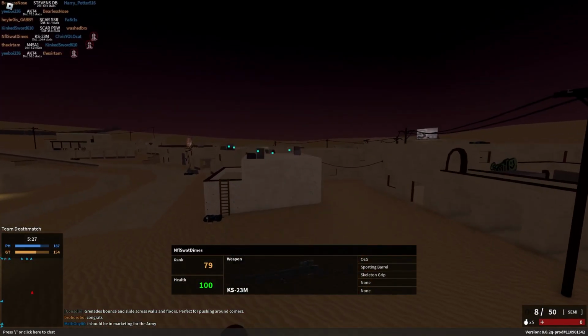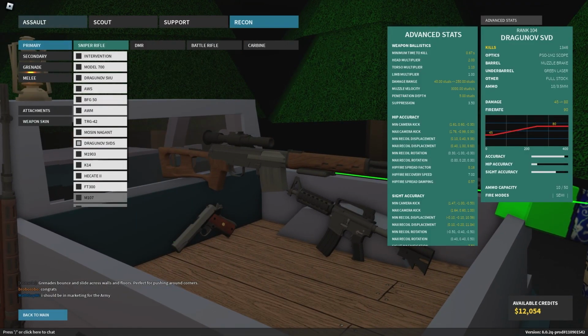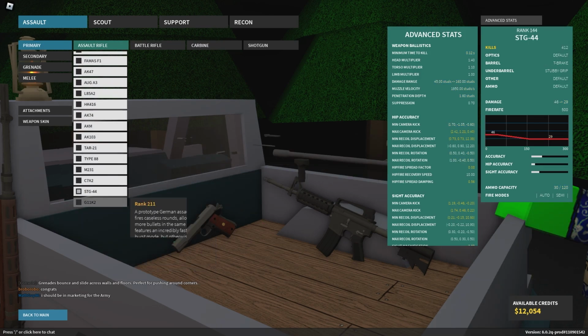Okay, whatever, that should do it. Now, getting into something kind of unexpected, the STG-44.